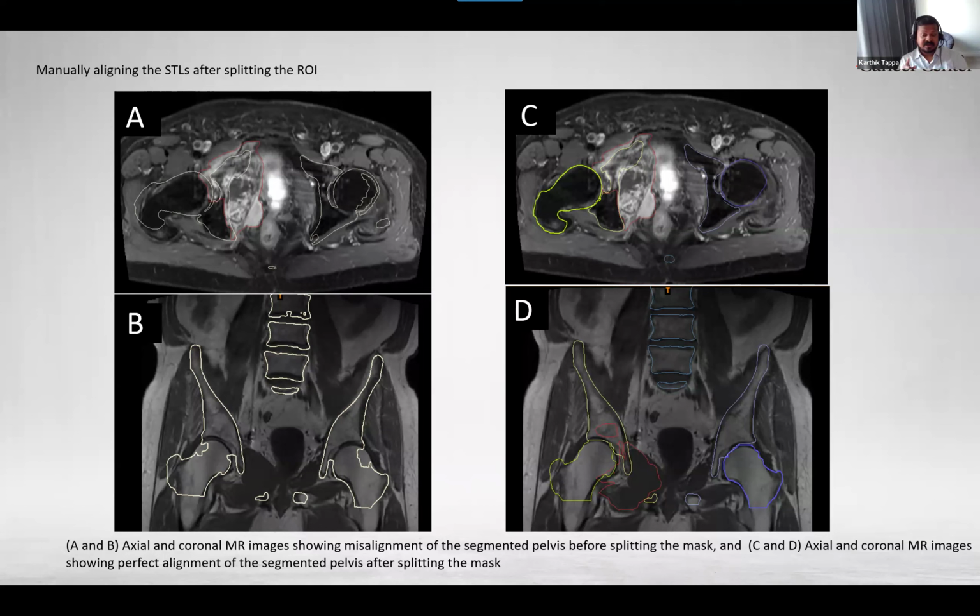So in image A and image B, you can see the bones misaligned with respect to the CT and the MR images. But once all the bones have been separately segregated and then aligned manually, in image C you can see that all the bones are well aligned and properly in the exact location.